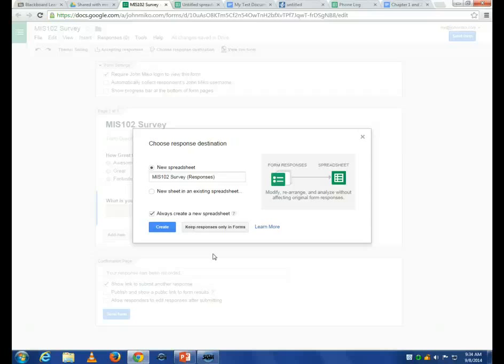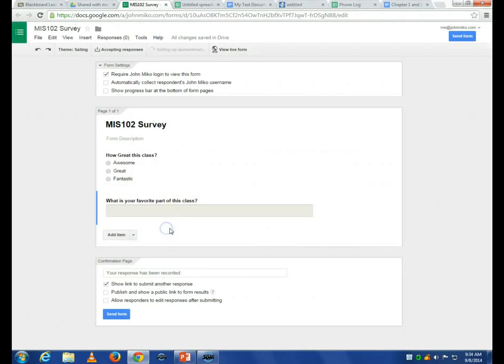So now, instead of getting the results and having to retype them in Excel or whatever, as people respond to this, boom, it's automatically in Google Docs and spreadsheets, and you can analyze it from there, import it into Excel, or whatever you might want to do, okay? So it's a nice little tool. So I'm going to say create, okay, that is done.